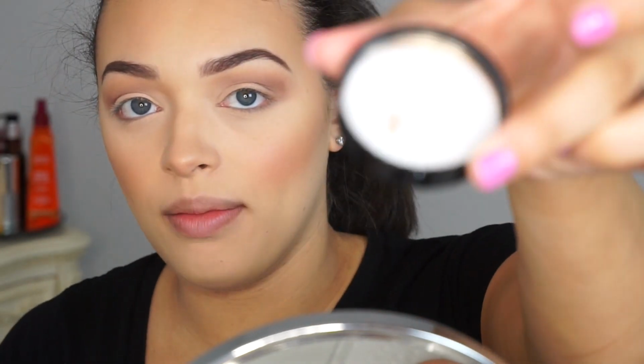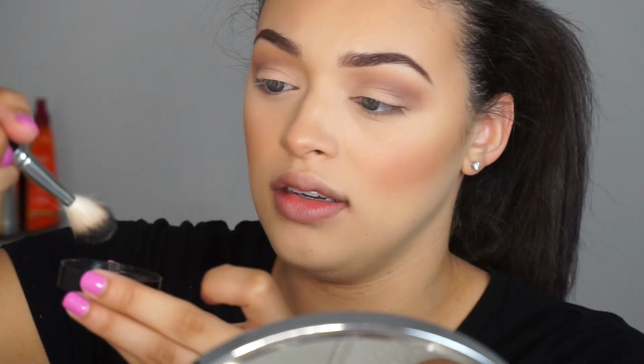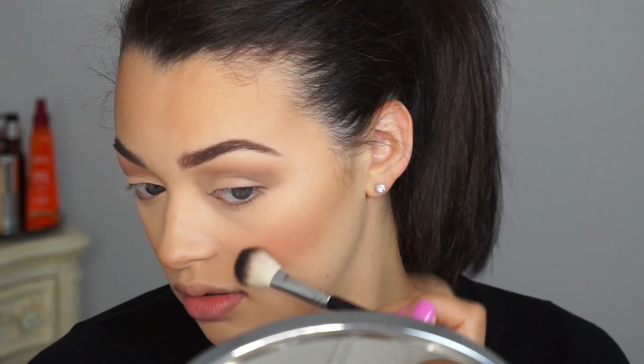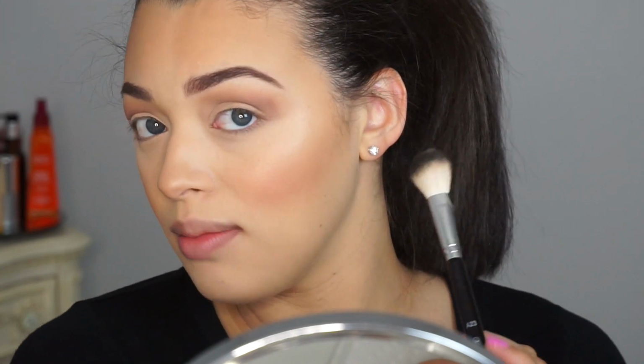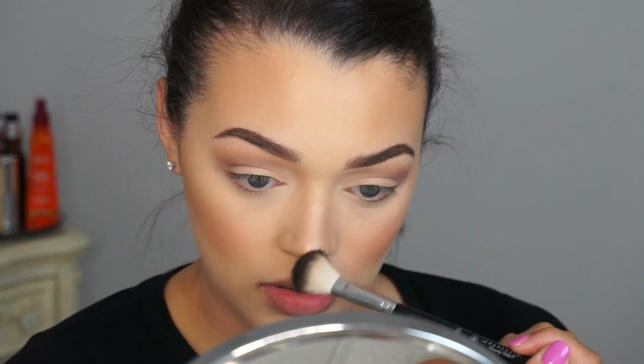I'm just going to dump out about that much, just a little bit. I'm going to take my Anastasia A23 highlighting brush and dip that in there, kind of sparingly so I can have some left for the other side. And then I'm just going to apply it. It's super finely milled, so it goes on really nicely. And then I'm going to put some on the tip of my nose.